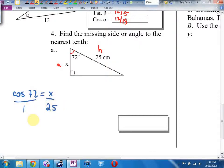Am I going to use the shift button to find this? No, no, no. I only use that to find an angle. Here I can cross multiply. It's going to be x times 1. What is x times 1? 25 times cosine of 72. And I'm just going to write 25 cosine 72. I'll do the math later.